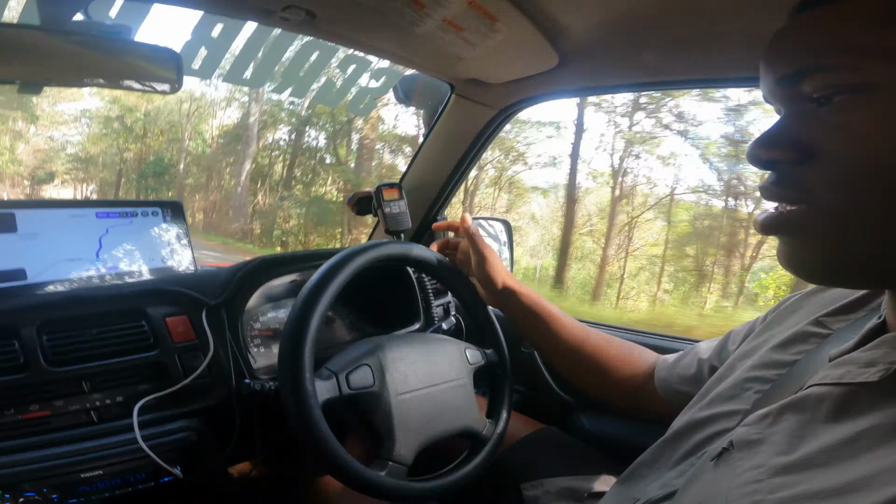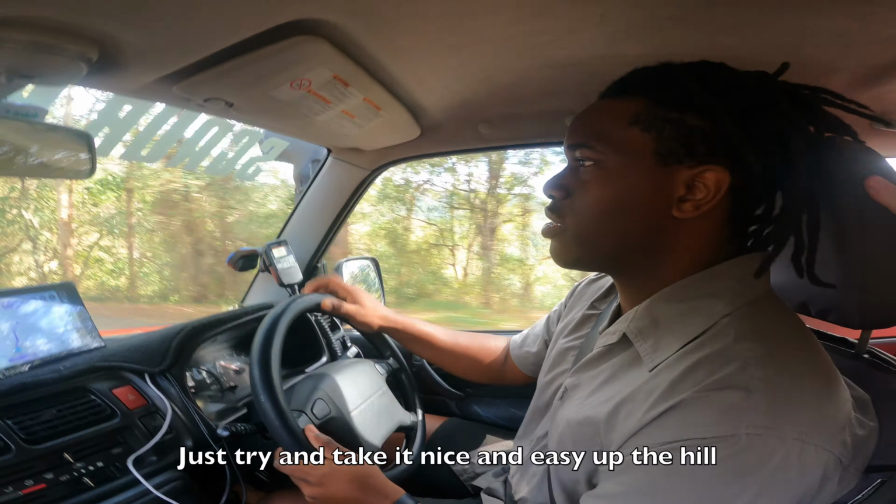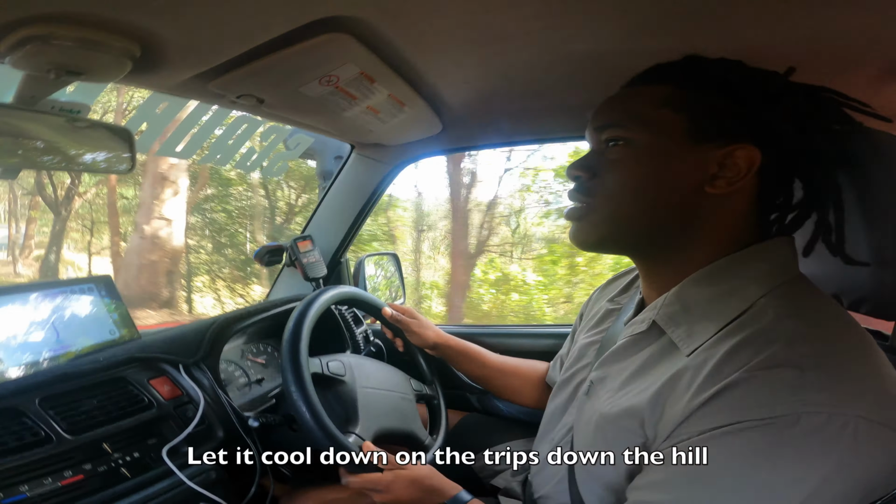How are we doing temperature wise? Look, she's pretty hot going up the hill. So we're just trying to take it nice and easy up the hill and let it cool down on the trips down the hill.